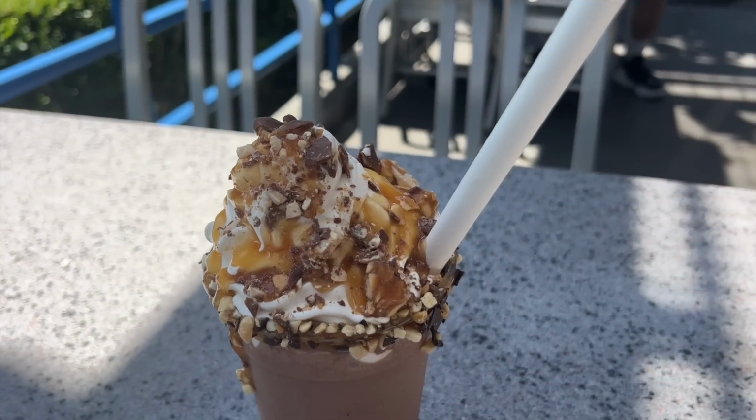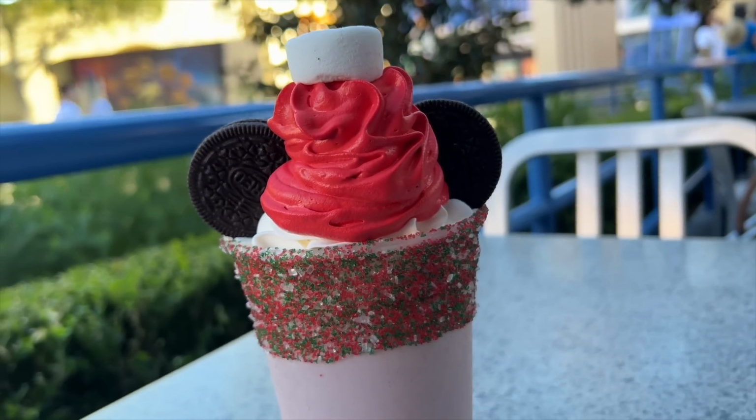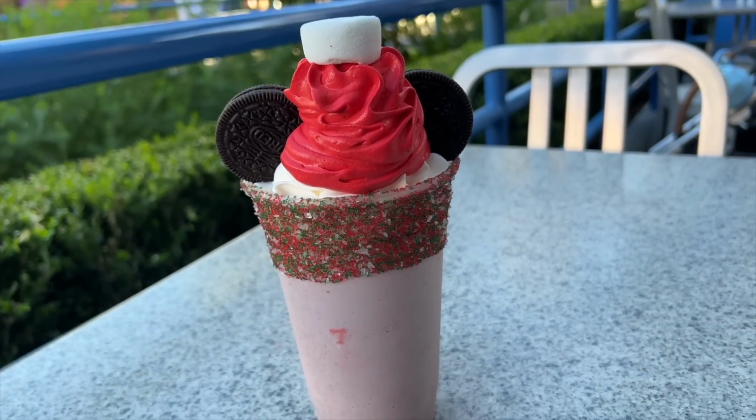Another place you may not realize serves up coffee in DCA is over at Schmoozie's in Hollywoodland. Along with all the shakes and smoothies, they've also got several different coffees to choose from too, including lattes, Americanos, espressos, and cold brews.